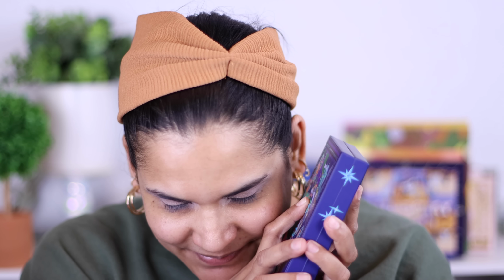This is so pretty. Oh my gosh! I've seen this palette on video so many times, but this is my first time seeing it in real life, and I feel tingly all over my body. I feel tingly. It's so pretty. It looks just like you would see it on camera, but it just feels so unreal to be seeing this.